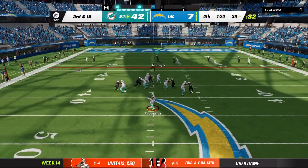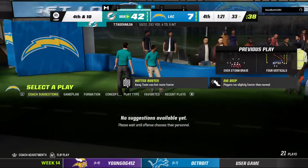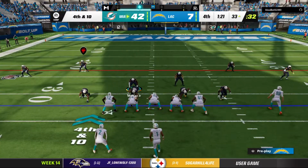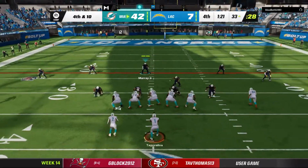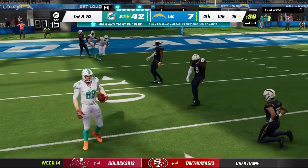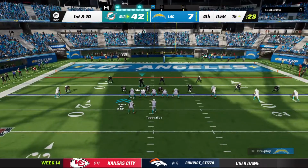Here's Tagovailoa to throw. He's going to let this go. Back of the end zone. And that will be incomplete. Well, they weren't scared to let it fly, but it falls to the ground and brings up 4th down. Tagovailoa going for it on 4th down. And he's got his tight end. It's Mike Gesicki. Line of scrimmage, the 15. It's 1st and 10. A gain of 18 on the play.